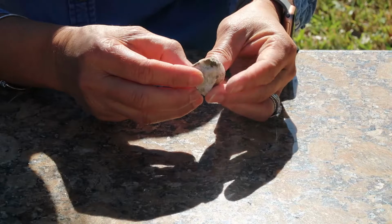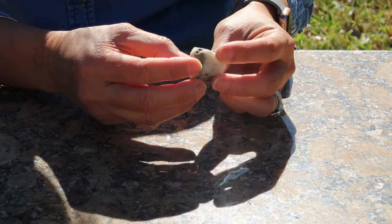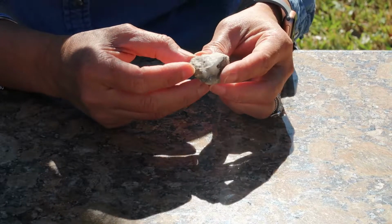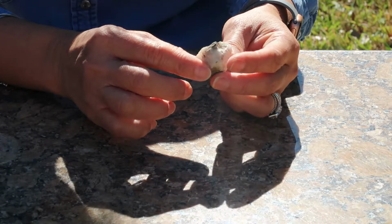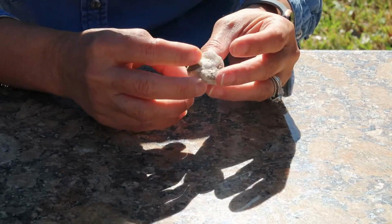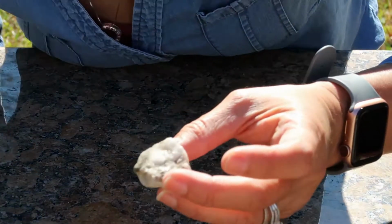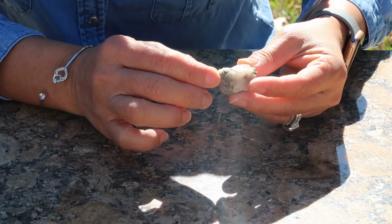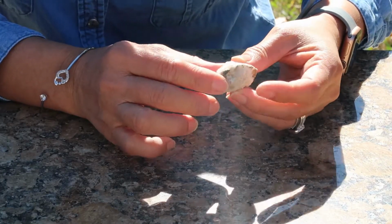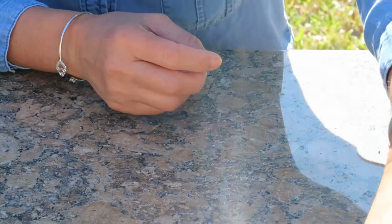And calcite. I'm going to test this again. I didn't test the hardness of this. So when it bubbles, guys, when you test with hydrochloric acid, it means calcite. And they are soft stones.